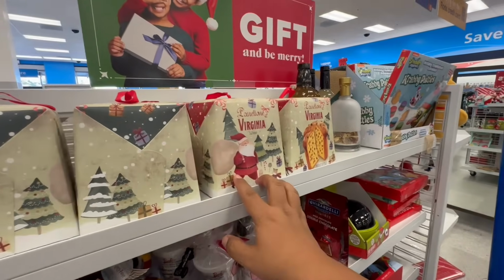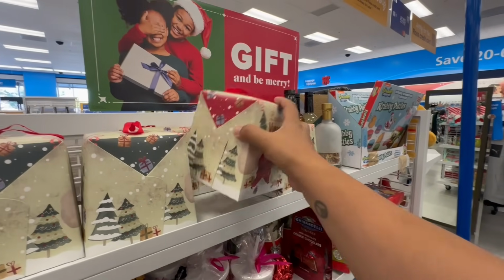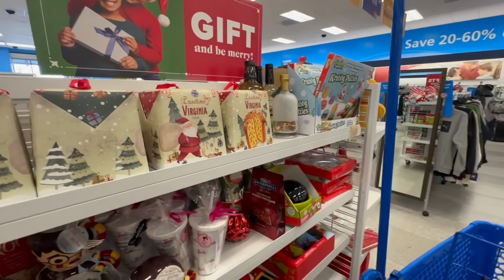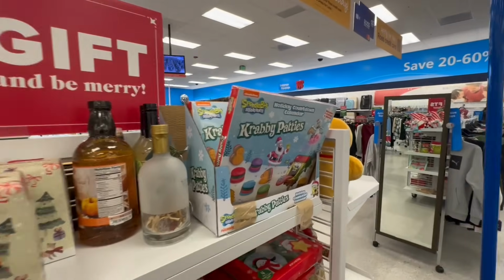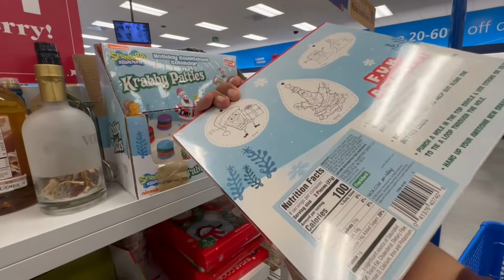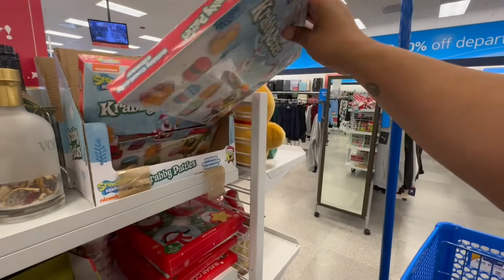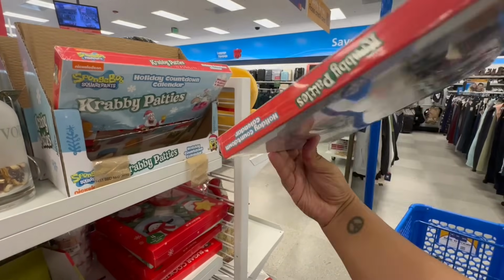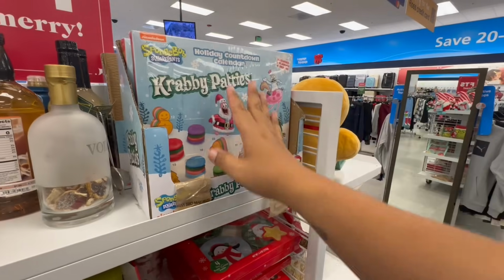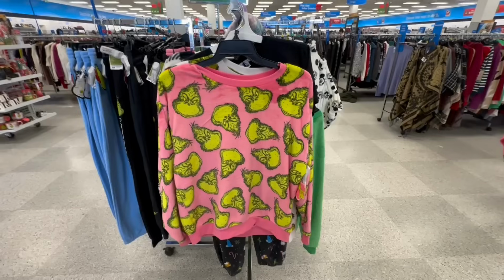They have the Panettone bread. This one is $8.99. Oh, my God, they have SpongeBob. I love SpongeBob. So funny. Let's see, how much is this? I don't see a price on it. That's so weird. Yeah, not seeing a price on it. All right, let's keep looking for more little gift ideas.